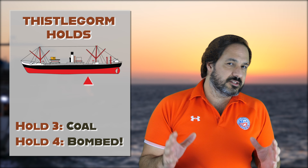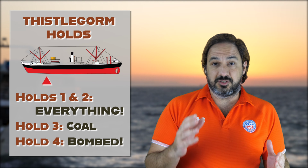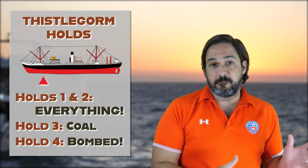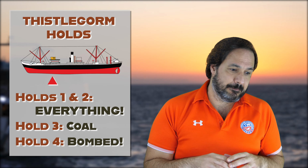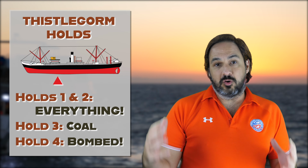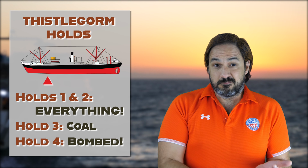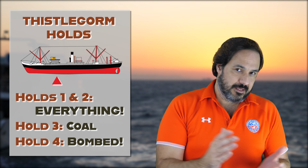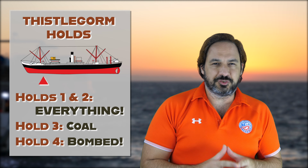The two ones we are gonna be focusing on are cargo holds one and two. They're closer to the bow of the ship, and they have a plethora of cargo still intact over there, from motorcycles, jeeps, ammo, boots, you name it. So let's go and check them out. I will try to show you while we're diving the different pieces that you're seeing in the shooting.